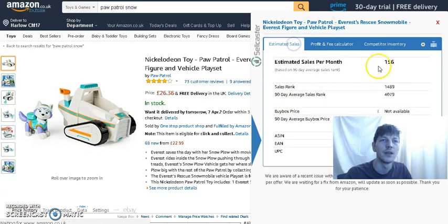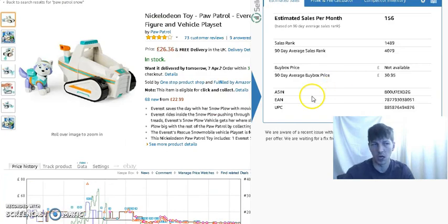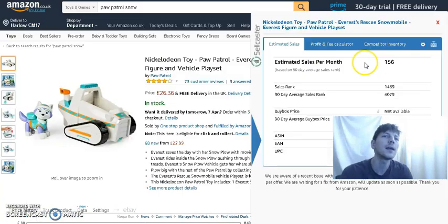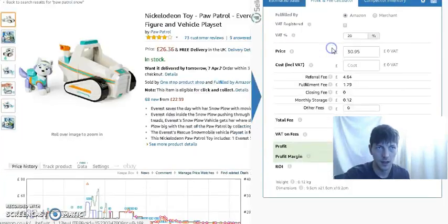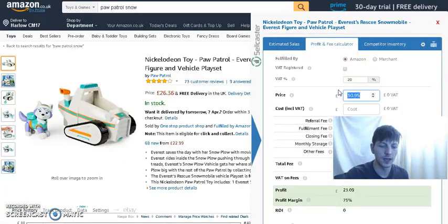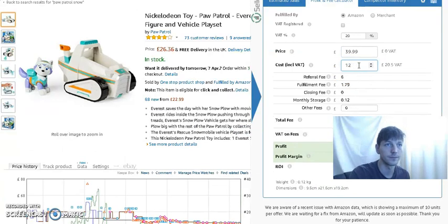Right, so the estimated sales. This isn't 100% accurate. I don't think any software is 100% accurate personally, but this is a rough guideline. And looking at this here, it's believable. So if we're looking here, the last 90 days, the price has been about £31. And I bought these when they were selling at $39.99, and I paid $13.99 each.